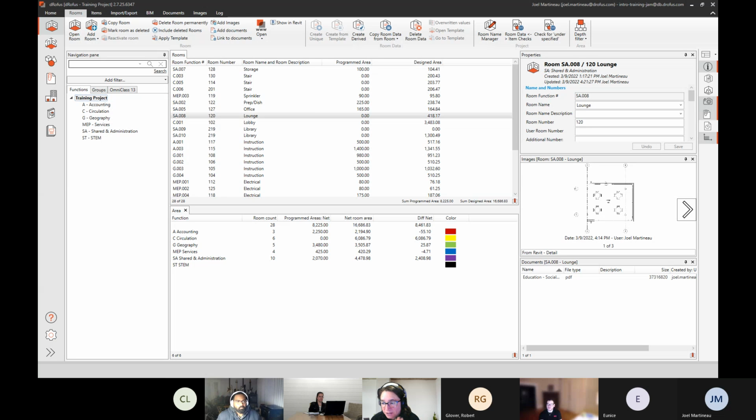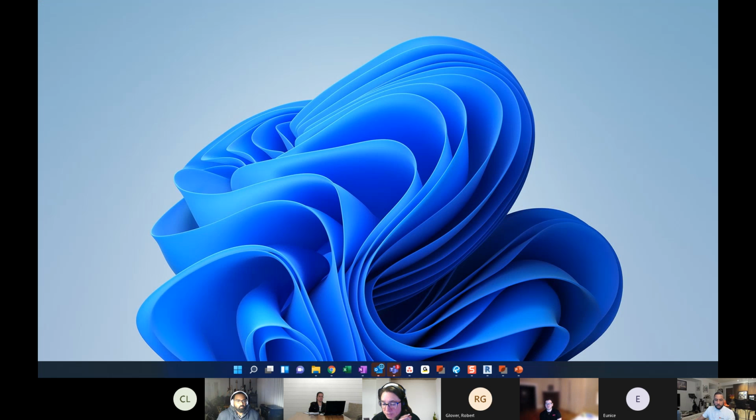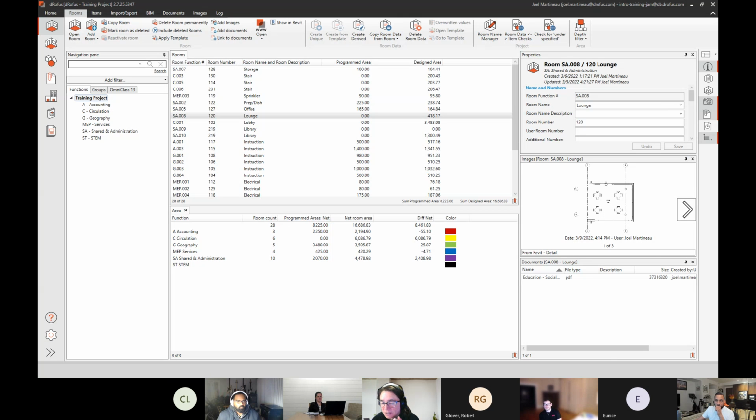I was just curious what other people's thoughts are as far as where they could see this merging into their workflows. One thing that comes to mind for me is we've had some projects with pretty involved programs from the client, and we've developed our own workflow using Revit and creating additional shared parameters in Revit to figure out if our actual modeled room square footages are meeting the program required room square footages. I could see where this would help with that workflow. But I'm curious if other people on this call tonight have been doing some crazy weird workaround in Revit that this would solve for them.